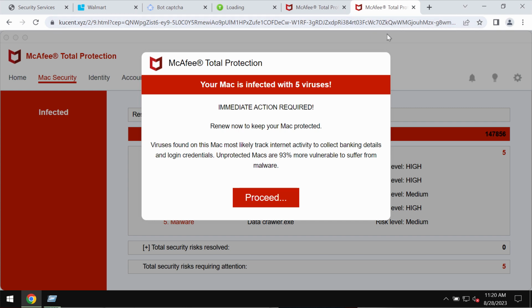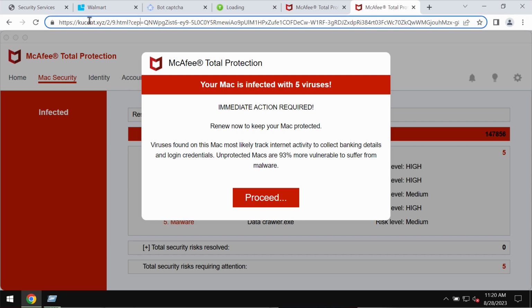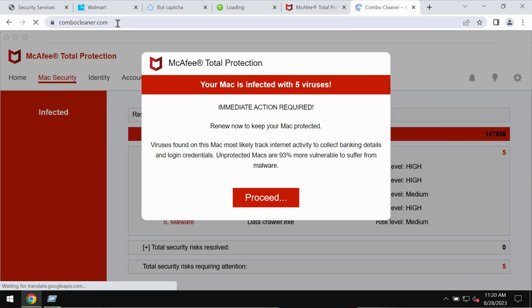It tries to trick you into downloading and installing certain potentially unwanted software. If you see these pop-ups by Kucent.xyz, don't trust them, just leave this deceptive page.